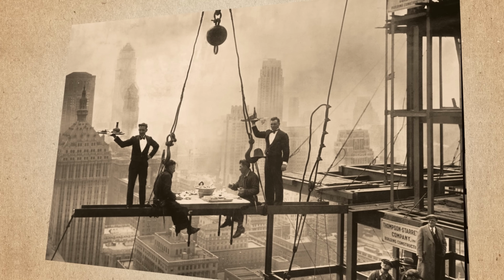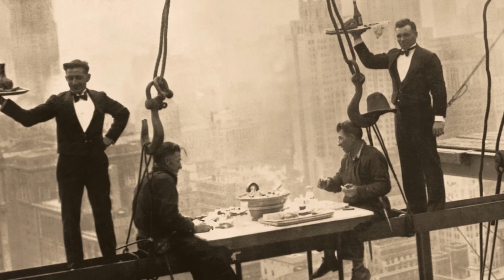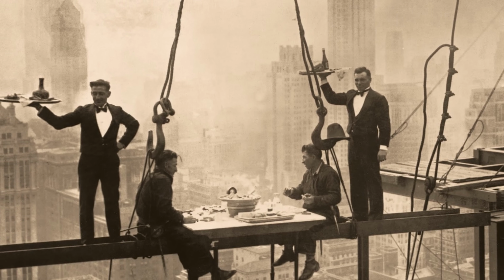On November 14, 1930, two workers take a lunch break sitting on a raised beam during the construction of the Waldorf Astoria Hotel in New York.